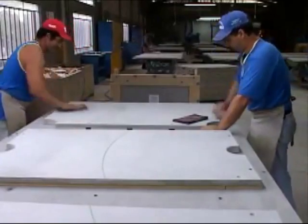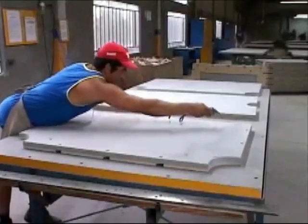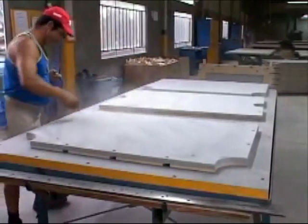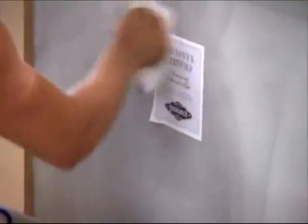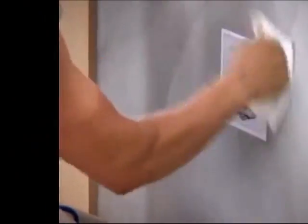The slate is then cleaned with a cloth, air blown, and a final visual inspection is conducted. If the slate passes final inspection, it is given the Brunswick Certified Slate Seal of Approval.